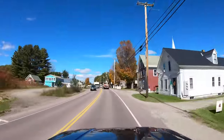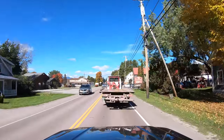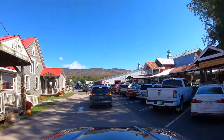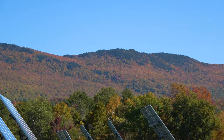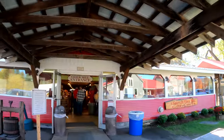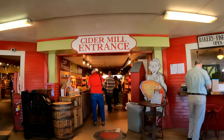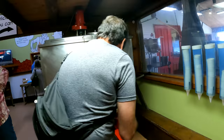A little bit of a traffic jam here. This place seems very popular. Cold Hollow Cider Mill. Let's check it out. Oh, the leaves are starting to pop around here. Let's step inside and see what they have. I've heard sometimes you get to see the cider mill in action. Today, at least, we get to have a taste.